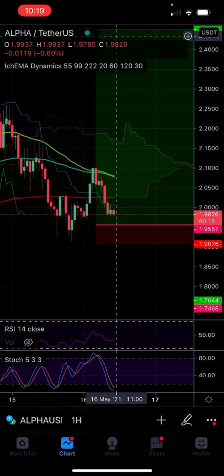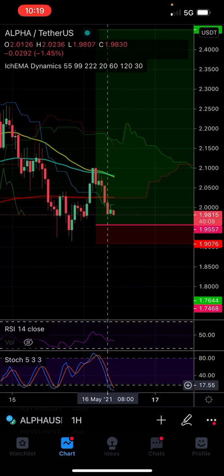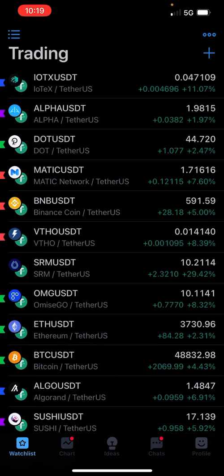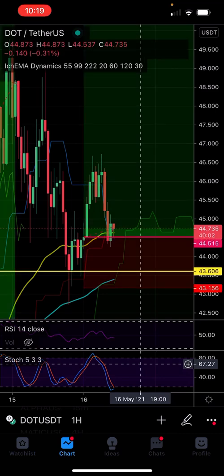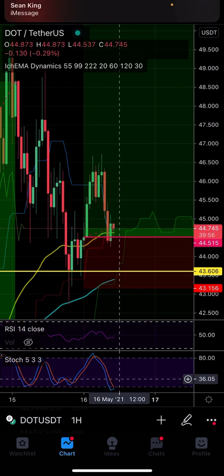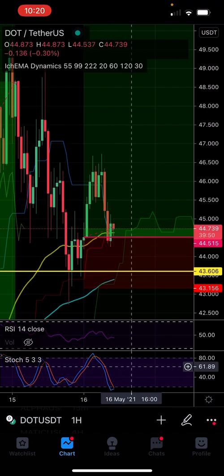Alpha got an initial breakout, then it came down a little bit. But I'm still very confident she's going to bounce up really soon. You could see the Stoke resetting here. There's a really good chance we get that bullish reversal any minute. DOT, she had a nice initial breakout, came back down, but she's extremely bullish. All these assets, look at the Stoke oscillator on the bottom of the screen here. That Stoke oscillator down on the bottom of the screen suggests we're about to see a bullish reversal short term.